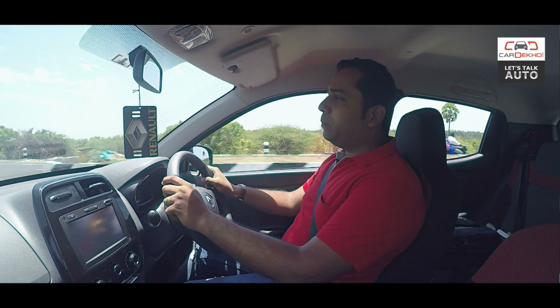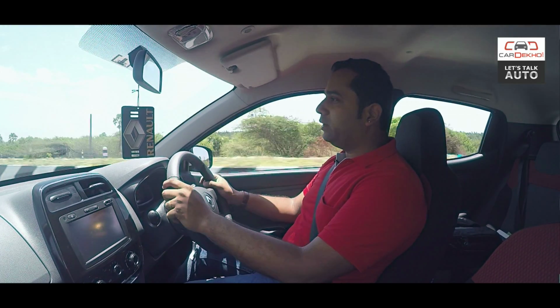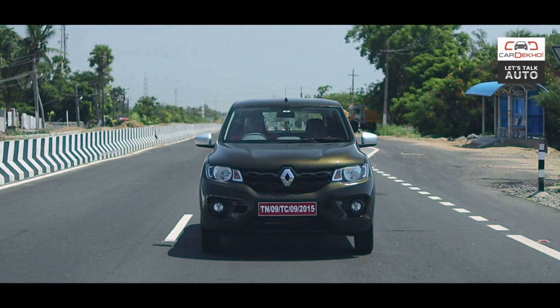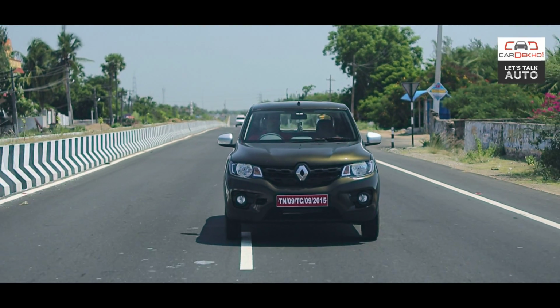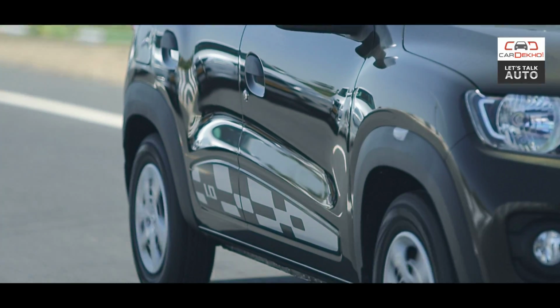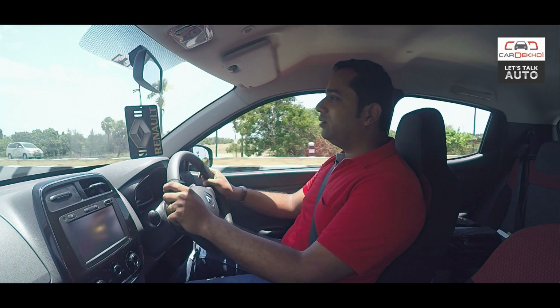It handles well, but it's not exactly a very sporty handler, because the suspension is slightly on the softer side, which means that the ride quality is good, and we do like that aspect about this car. And then in terms of the tires, I think some more grip would have been welcome from the tires, although it's not too bad.